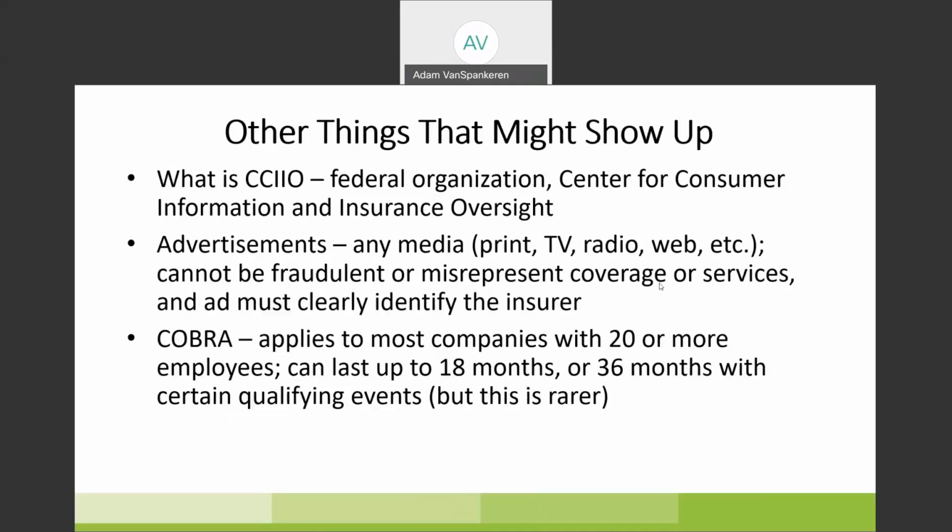So some other things that might show up. I know when I took my exam, what is CCIIO showed up, and there were several different options, and three of them sounded pretty good. It's not something that we talk a lot about. So that might be an acronym you need to learn, or just some keywords. That's the Center for Consumer Information and Insurance Oversight. It's a federal group that works really closely with offices of the Commissioner of Insurance for states, and is involved in our work in a lot of ways. But again, the way the question was worded is, what is it? And basically spelling out the acronym.